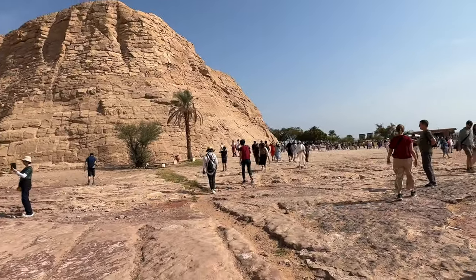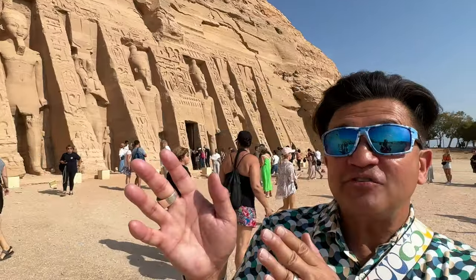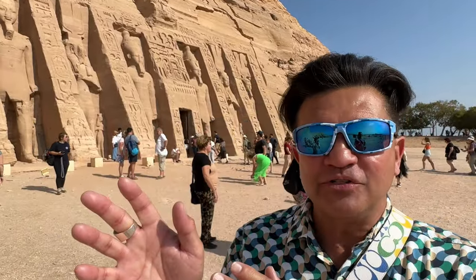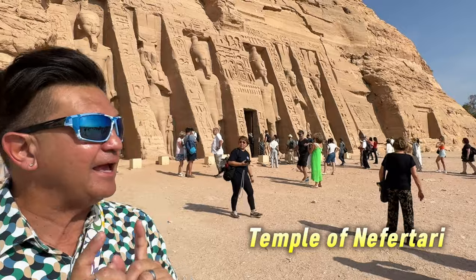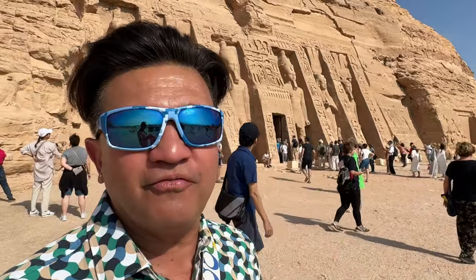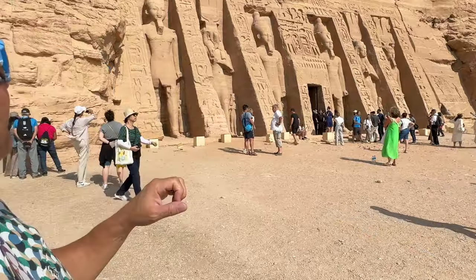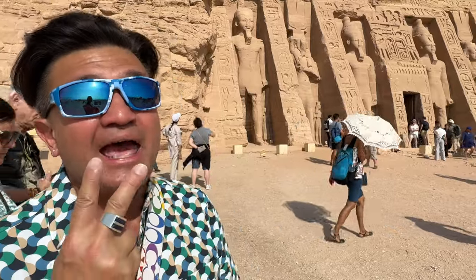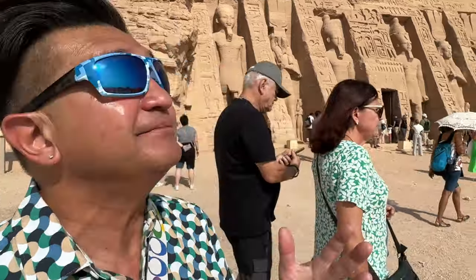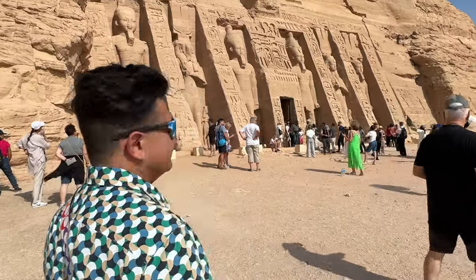Okay, so now after we saw the most amazing Abu Simbel temple, we are now here at the temple of Nefertari. Nefertari, again, was the favorite wife of Ramses II. On the outside, you'll see six statues. Four of them are of Ramses II, and two of them are of Nefertari. So, just saying. Let's go.